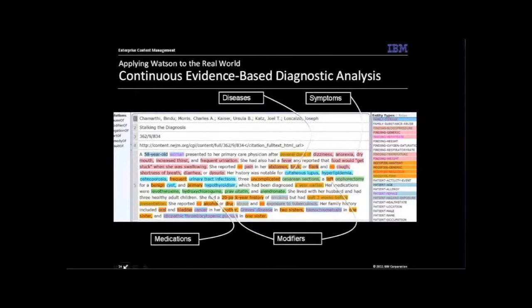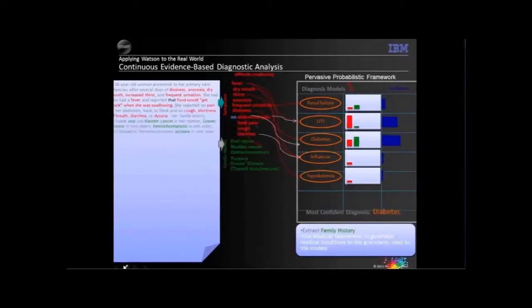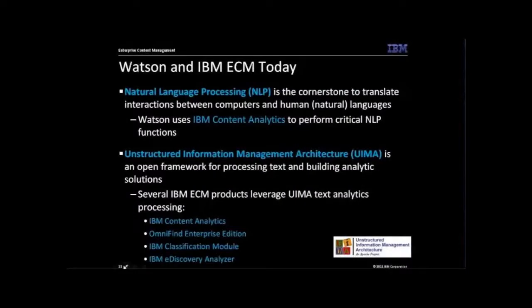We see in here various diseases, symptoms, medications, modifiers from sentence structure. As we begin to figure out what's going on in a given situation, we're going to look at all this unstructured information. And as the text is being analyzed and applied, where we're looking at symptoms, including the non-symptoms, looking at family history, looking at patient history, you can see on the right that the confidence of the diagnosis changes and improves as new information comes to light, looking at medications and then ultimately findings from test results. It's a very powerful capability.